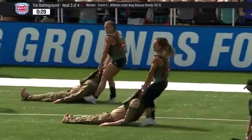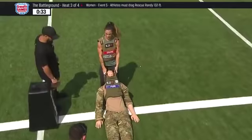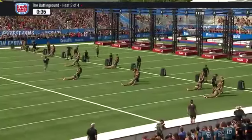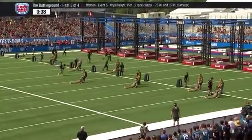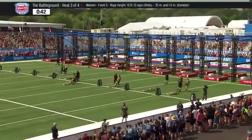This is the first time they're getting a chance to even touch the Randy dummy, so they don't want to waste the time and get off to a bad start. So a lot of the ladies doing this, I think, is smart. They can kind of feel what that feels like, and then they can adjust if they need to when they come back to it at the end of the event.